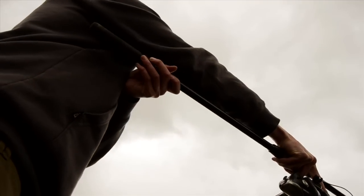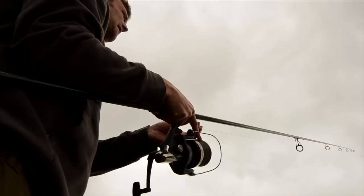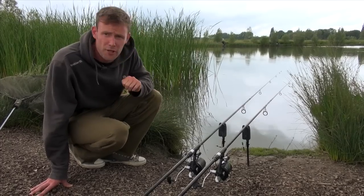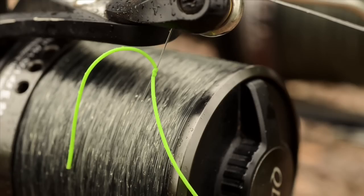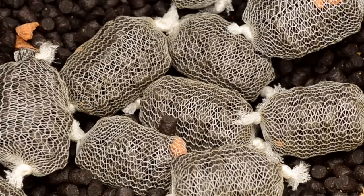Right, I've just put the fish back and I've recast the rod. When I felt the lead down this time, it absolutely banged down, properly solid. I've marked the line just in case it's an area I want to investigate later. Hopefully I'll get another bite. I've got those little mesh bags of pellets on and I'm hoping that's got enough pulling power to pull the fish down and get a bite.